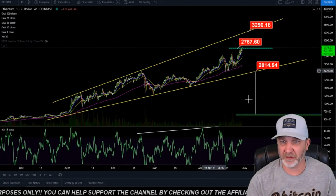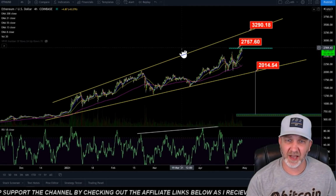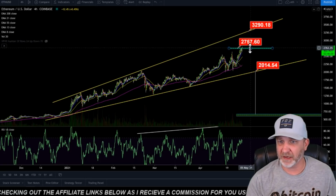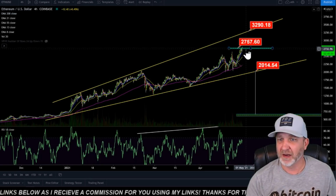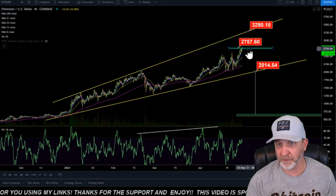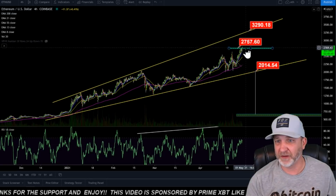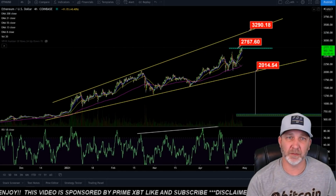Again, same chart. If you watched the video yesterday, I had this target for about the last month or so, 2,757, and we did break above it. I said in yesterday's video, if we break above this, come back down, and test it for support, and it holds as support, good. If it doesn't, if we come back down below and it becomes resistance, then obviously we come back down for the bottom trend line. But if this holds as support, again, 3,200 to 3,300 could be a possibility here.